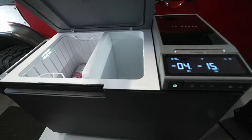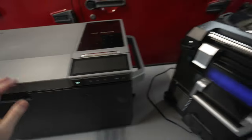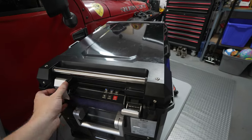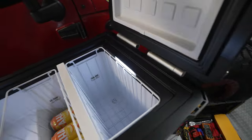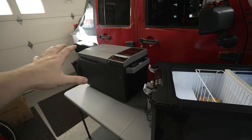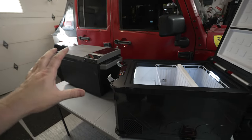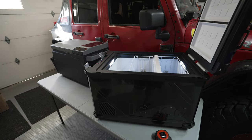You could make ice cubes in the ice zone as well, but that'll take several hours like any other fridge. And same with the Iceco fridge. You can make ice cubes in here as well. You can just set one side to be a freezer, but that means you have to set one side to be a freezer. What I usually have my fridge set up as is all fridge zone, bring lots of drinks, lots of food. Occasionally I need a freezer.